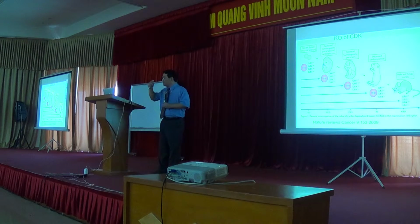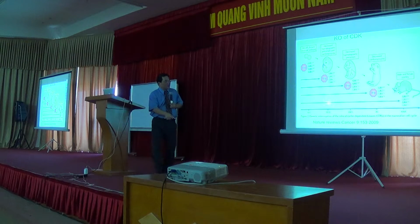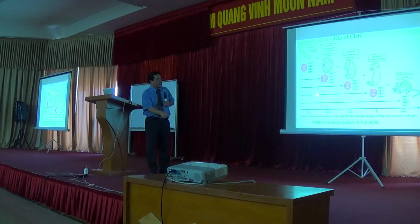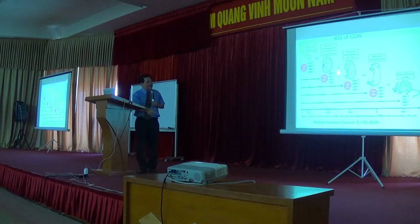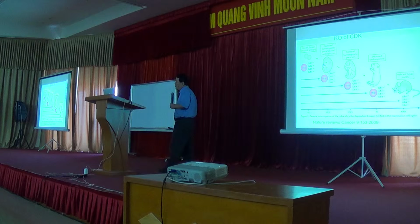Okay? P means just after birth, the mice die. If you do the CDK4, CDK6 knockout, the embryo could not develop beyond 16.5 days. The scientists even went the extra mile to show the triple knockout. As you can see from the triple knockout here, CDK2, CDK4, and CDK6, the embryo died at 12.5 days.